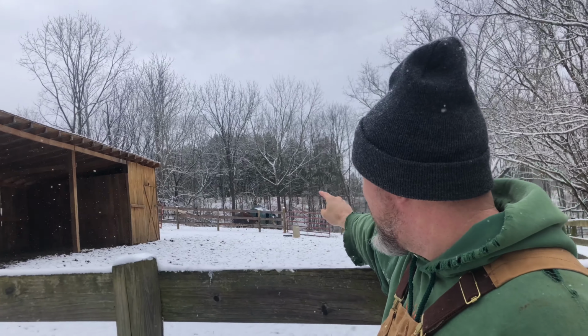We also have automatic waterers. Those are really nice. Those came with the farm, so nice to have. It even heats in the wintertime, even though it's snowing right now. Let's see if I can fit through here. Whoop, whoop, whoop.